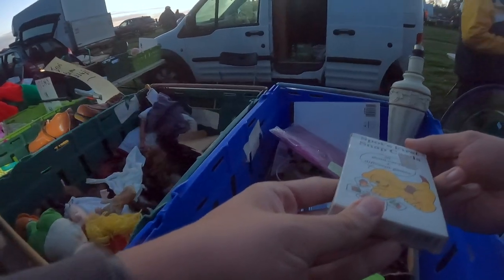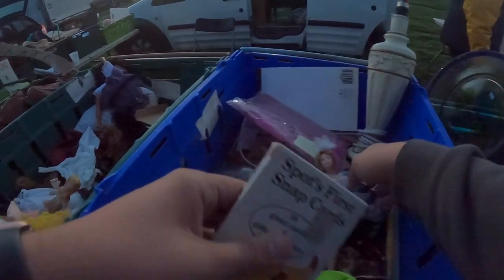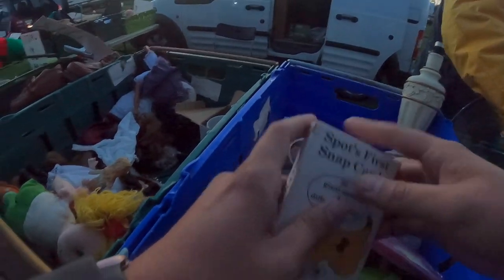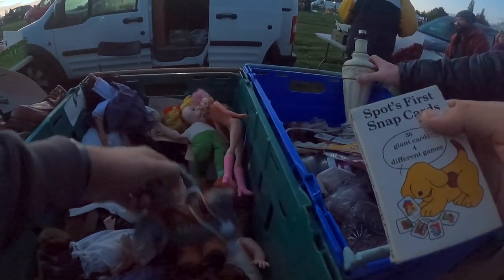As always, with Fitzwilliam, it's not really started getting going yet. We arrived here at 7, this actually starts at around about 6 o'clock, but I'm telling you, nobody really fully sets up until around about 7:30. So this is just a case of waiting for people to bring stuff out and slowly rummaging through boxes.